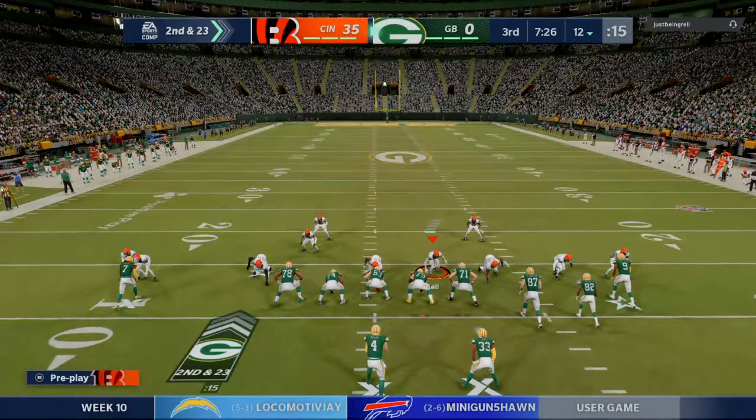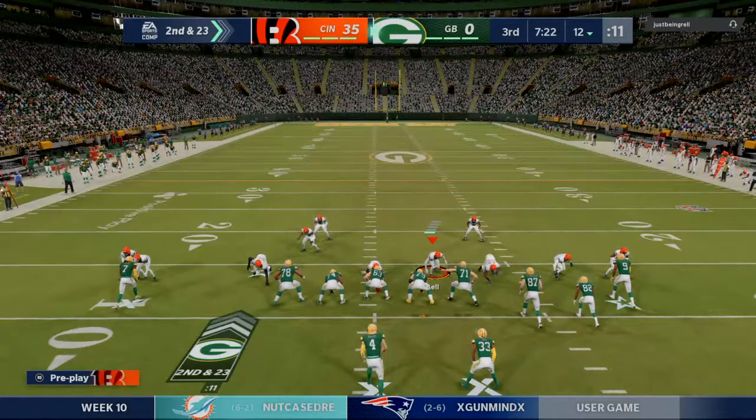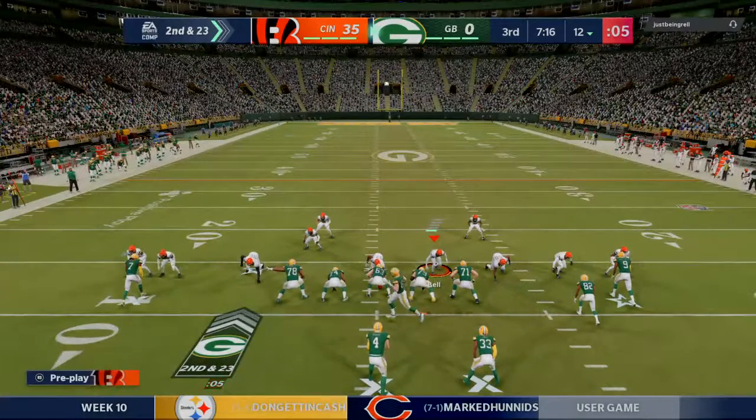Go to 50. Hey, you block over here. 30. Mike 29. I'm going to come back to you. Sponge, sponge, sponge.